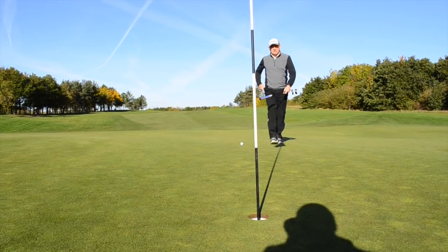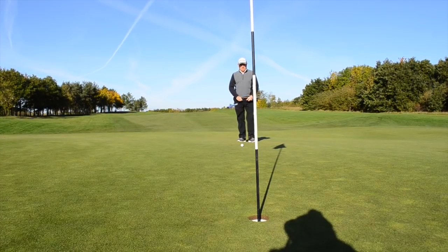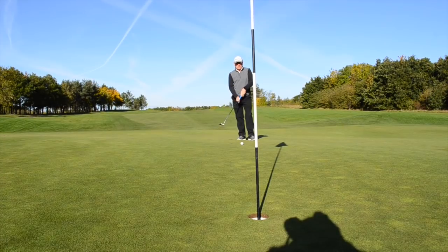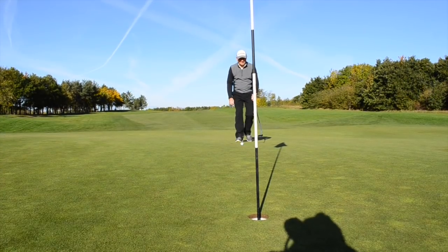See, you'd think just looking at it that it moved to the right. The pace in it, it feels straightish. So let's go straight, so let's line it up.